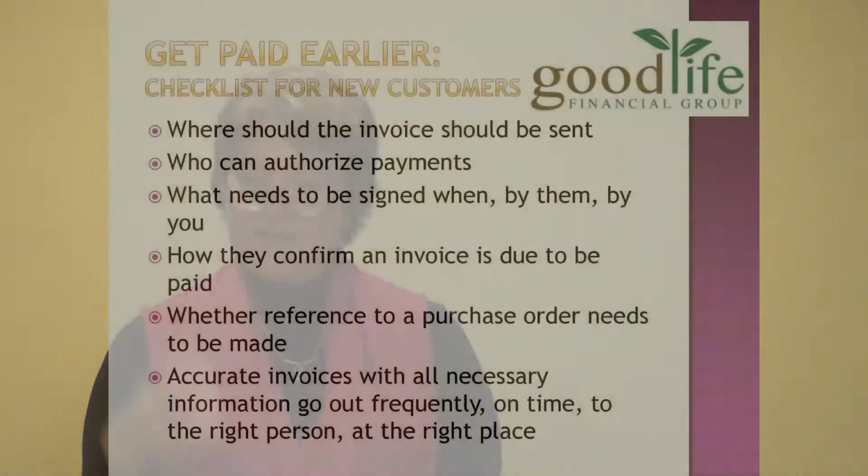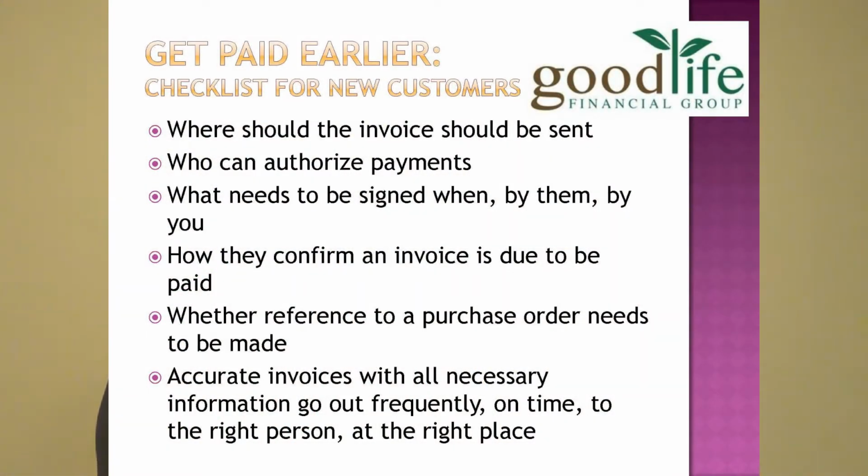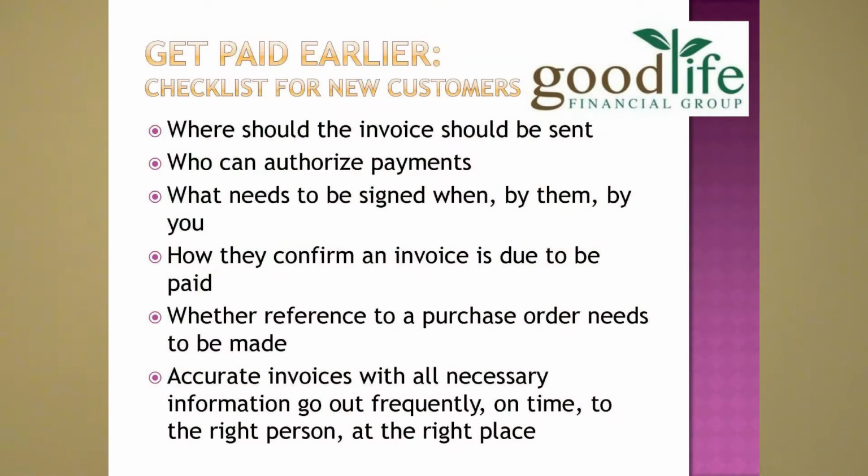If you do work in houses, find out how they like to receive their invoices. Some people like being invoiced by email because then it doesn't get lost. Some people like it to be sent only to a P.O. box because that's where they collect their mail and take it to their accountant, who pays their bills. Also find out how they confirm that an invoice is due and to be paid.